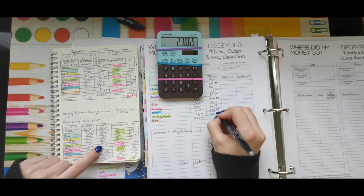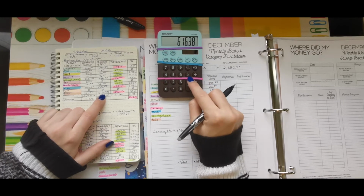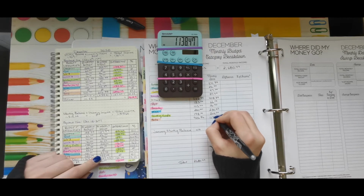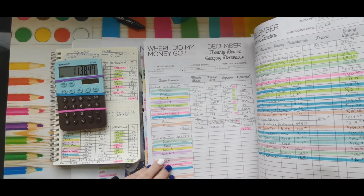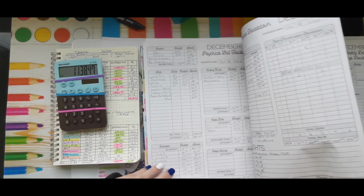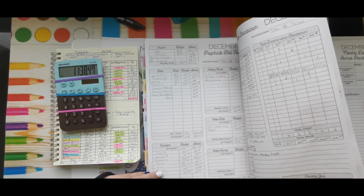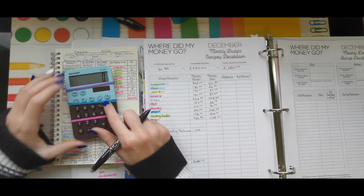Sinking funds, I actually put away $204, and then bills, let's see how much we actually paid in bills. So $616.38 plus $522.09. So $1,138.47. I'm just curious, I did get like $300 as well. I don't know if I wrote that down or not though, so that might affect this budget. I don't know if I'm counting that in my income or not. Well, I'll know if it's around $300 off, then I'll know what happened.